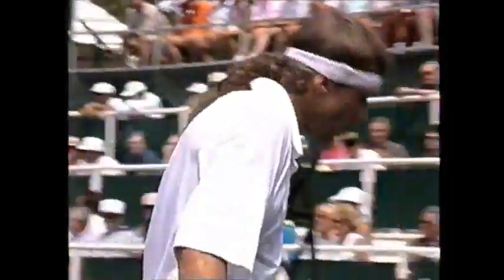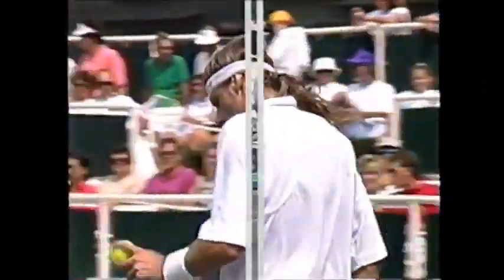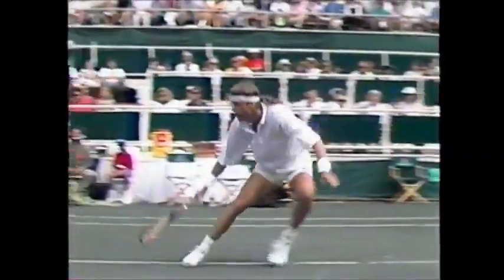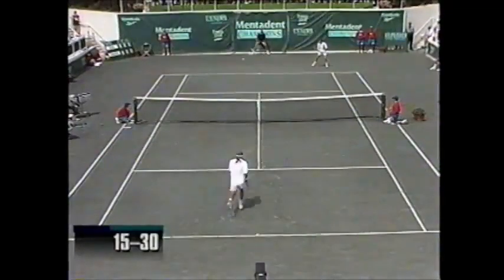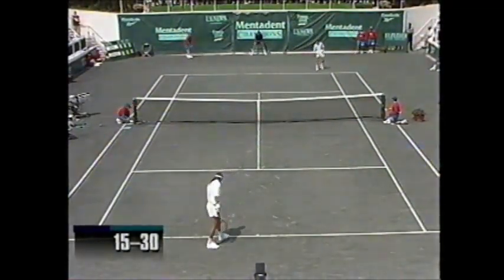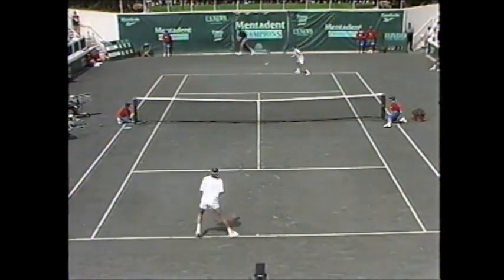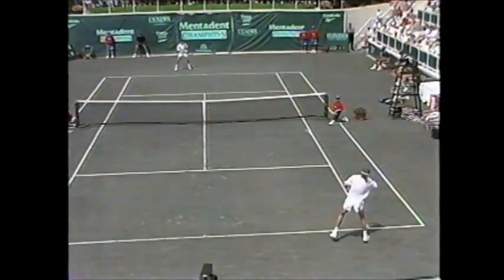Borg looking for something on the side. Well, that is a great tactic, and oftentimes it really puts the volleyer in a position to do something. Who's going to create the angle first? I think Borg's volleys have improved. A couple seasons of World Team Tennis under his belt where he was forced to play doubles every night. And I think he's underrated his play at the net.